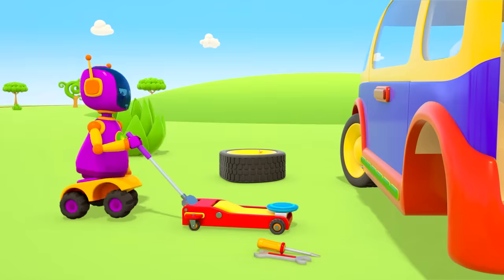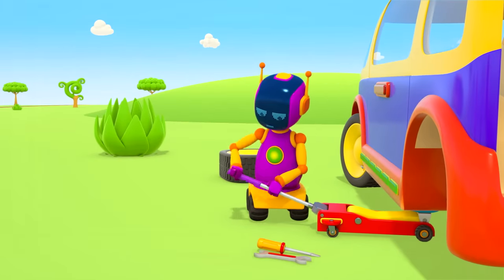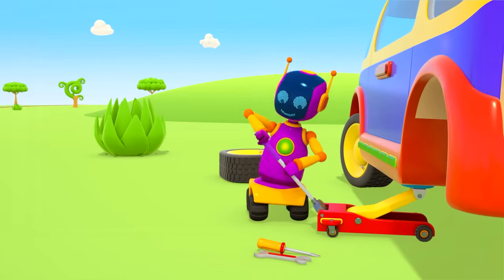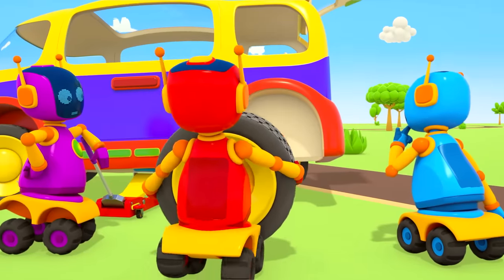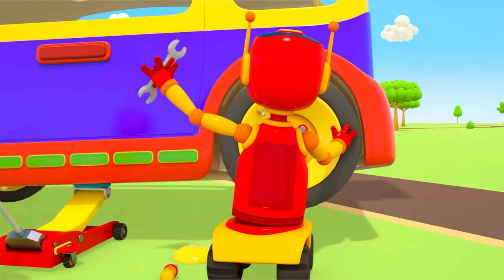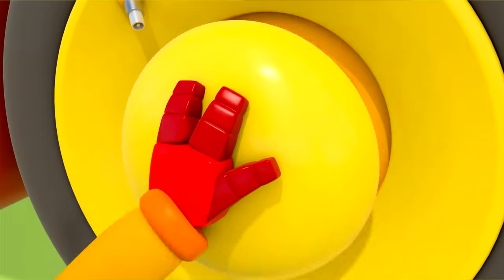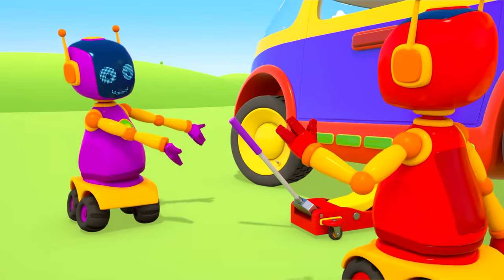The robot is rolling the jack under the van and pushing on the lever. Oh, look! The van's been lifted. That'll do. Time to put the new wheel in place. Let's make the bolts just a bit tighter. Let's put the cap on. Okay, time to lower the van.